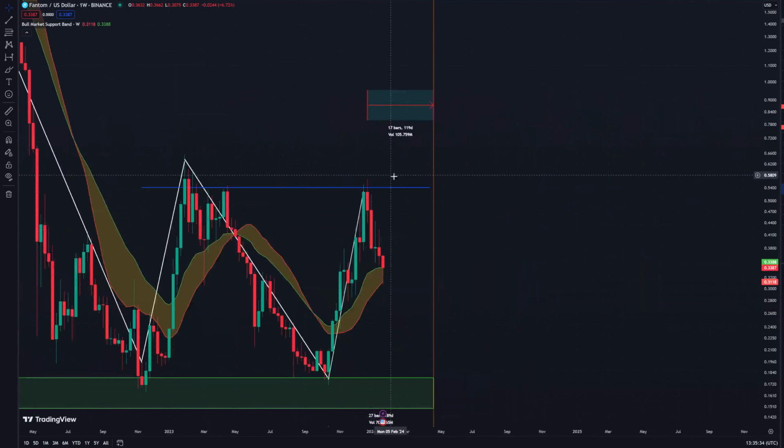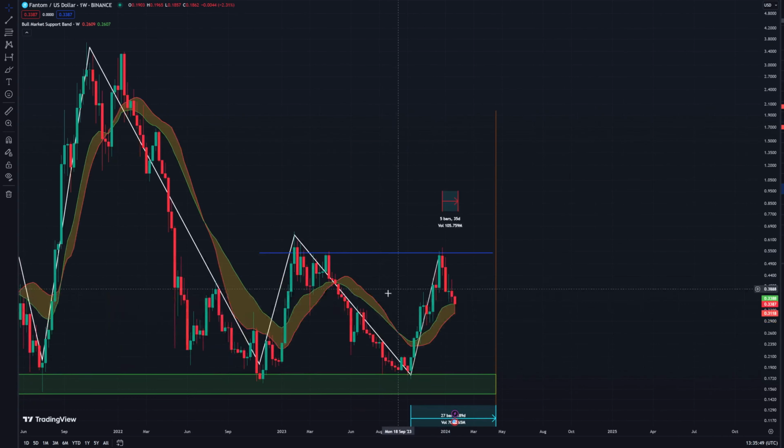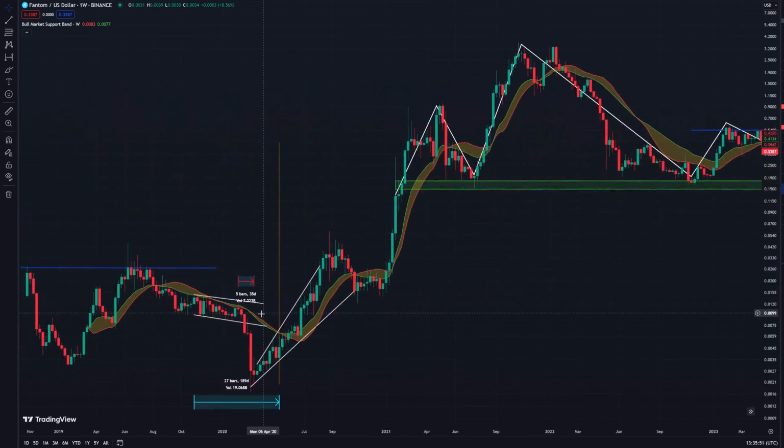We're looking at this 5 weeks from start to finish of where we had poor price action. If we go to where we currently are and bring that down to 5 weeks, we can see that we do potentially have another week or two of poor price action. So we have about another week of poor price action potentially, and this could be what brings us below this bull market support band.